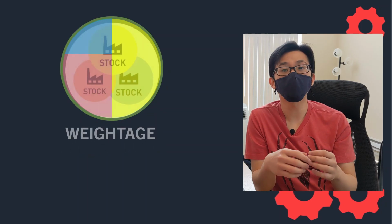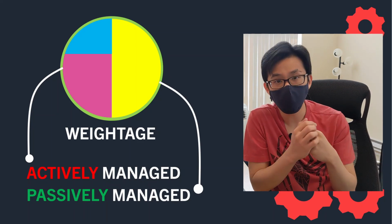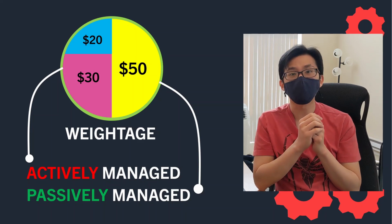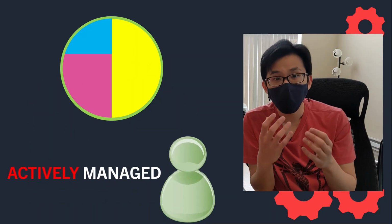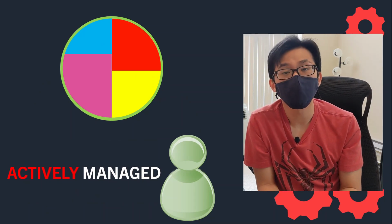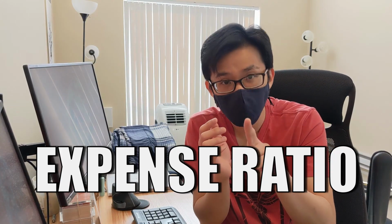The weightage of each company's stock in a fund can be actively managed or passively managed. What do I mean by weightage? For example, if I have $100, I might decide to allocate $50 for company A, $30 for company B, and $20 for company C. In an actively managed fund, or more commonly known as mutual funds, there is a fund manager that is responsible for monitoring and rebalancing the weight of each company's stock investment in your fund. So that means you usually have to pay a higher fee for this fund manager to do his work. This fee is incurred as an expense ratio. More on expense ratios in a bit.